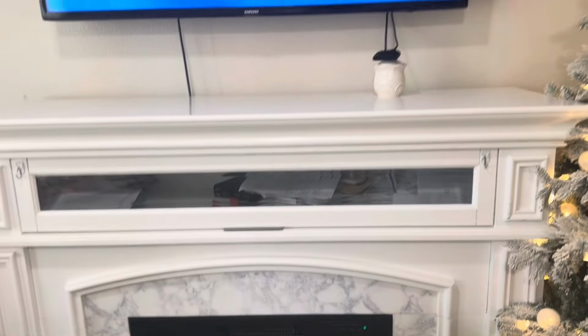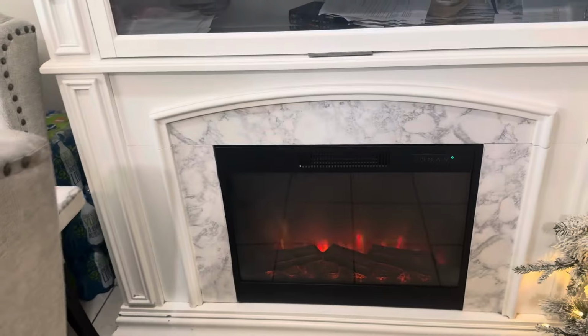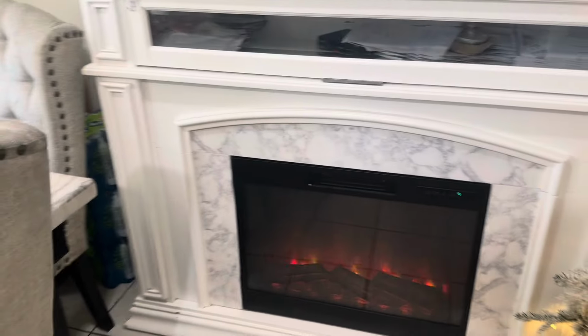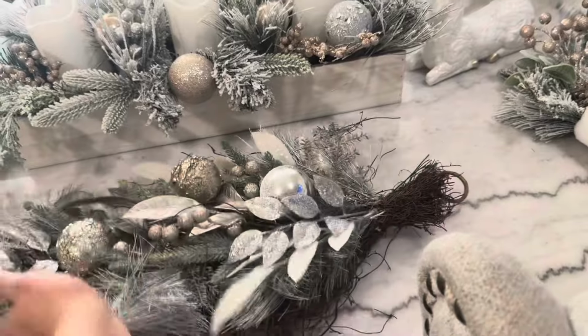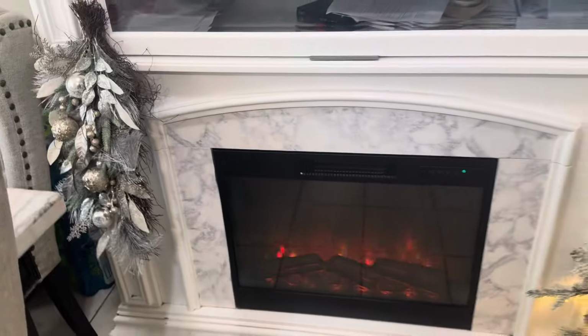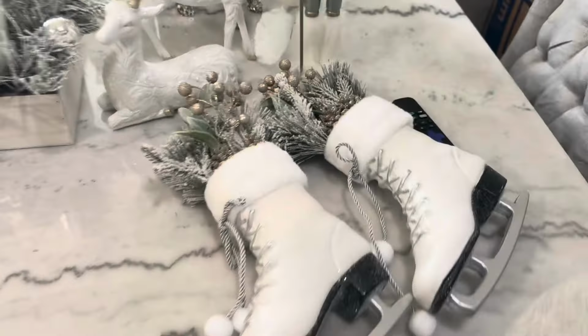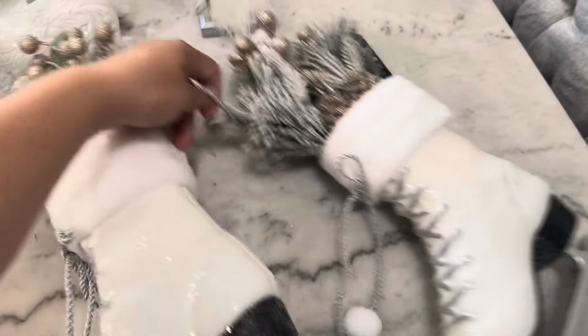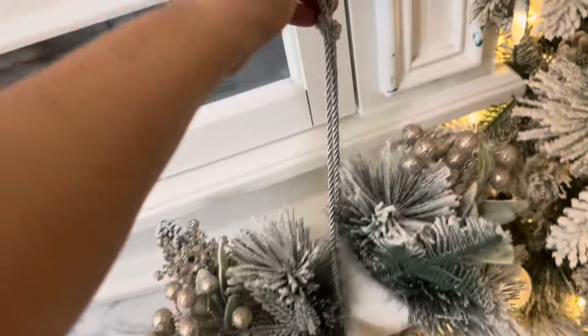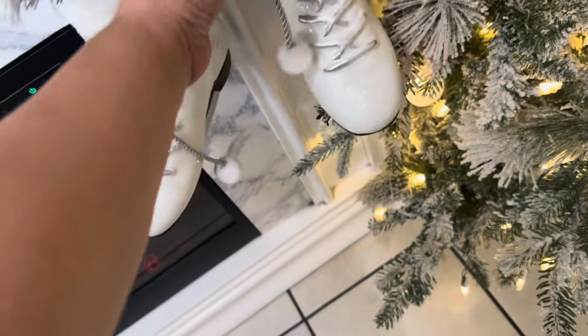Okay, so I'm going to start with the chimney just because I think it's the easiest and the fastest. So what I'm going to do is put this one right here. This one's going to go right here on the corner like that. And these skates are going to go right over here on this corner. So I just have to fix these.